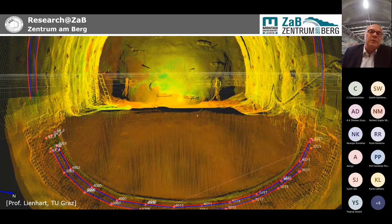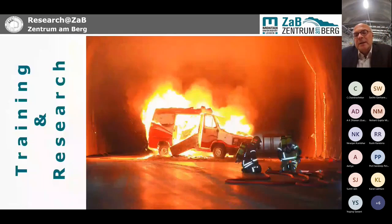Another topic which we try to solve in the Zentrum am Berg is that we equipped some parts with so-called glass fibers in the shotcrete lining. So the question is, can we observe the life cycle, or let's say the stability, of the tunnel in the long run without bringing reflectors into the tunnel? Is it possible to do it also in other ways? That's what we tried there.